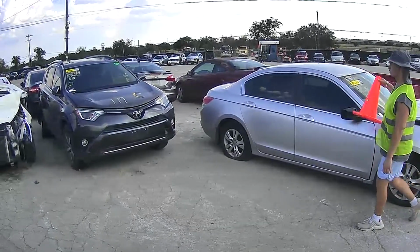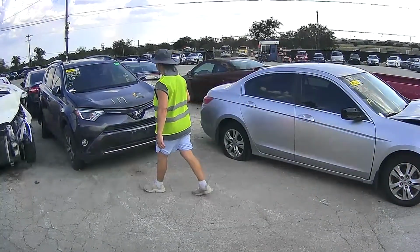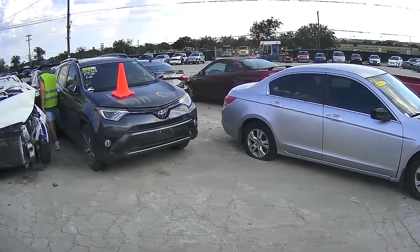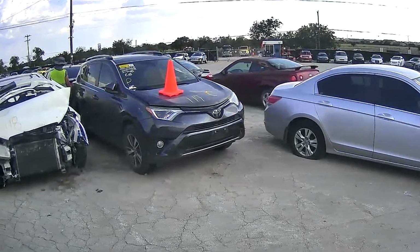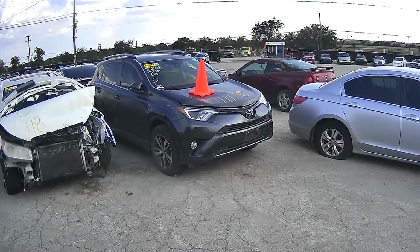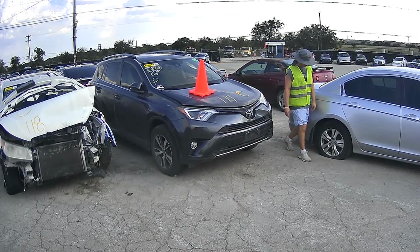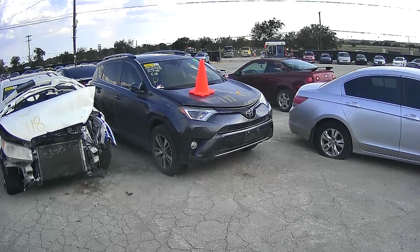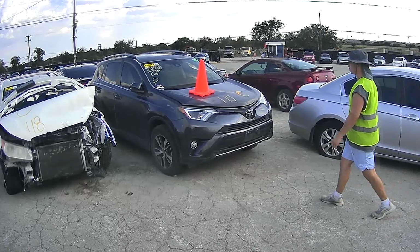Here we go on the 2018 Toyota RAV4, folks. 2018 Toyota RAV4, folks. This is lot number 117. Here we go. I'm at 9,200, now 93. 9,200, now 93. Bid 93. Sold $9,200. Sold $9,200.